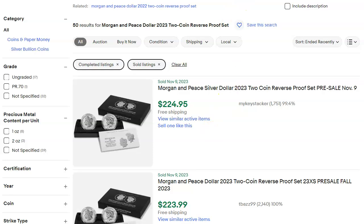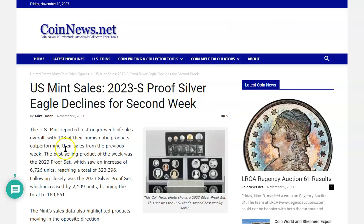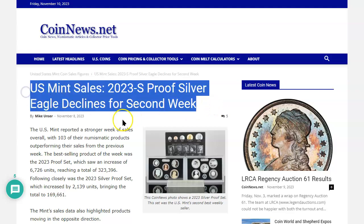Now, let's keep on keeping on. This is coinnews.net, and this is by Mike Unser, dated November 8, 2023, and there's been a lot going on, so I hadn't had a chance to get to this until just today. Now, the title of this article from coinnews.net is U.S. Mint Sales: 2023 San Francisco Proof Silver Eagles Declined for a Second Weekend. Did they ever, boy, oh boy.